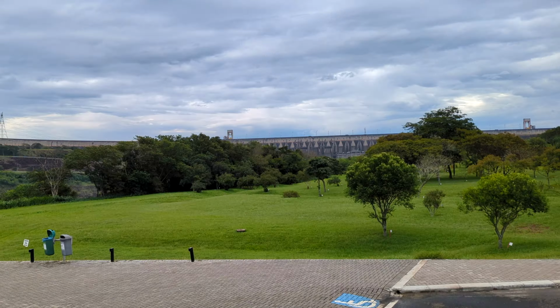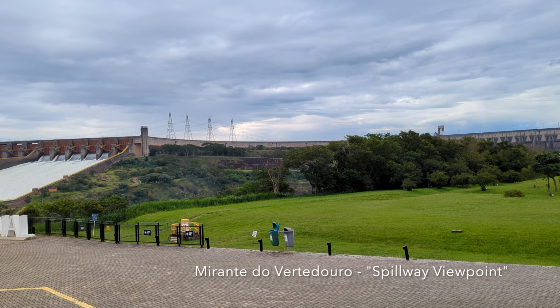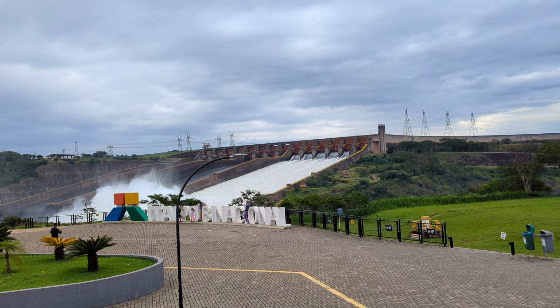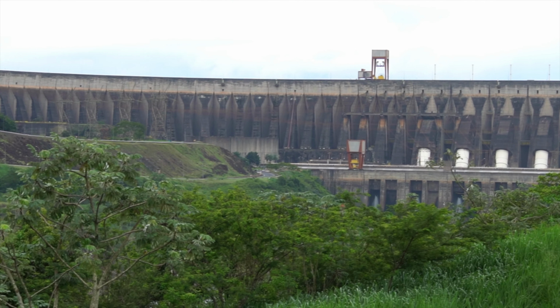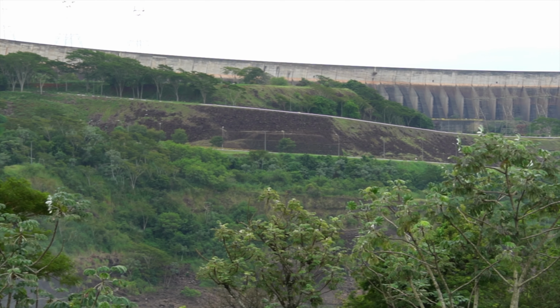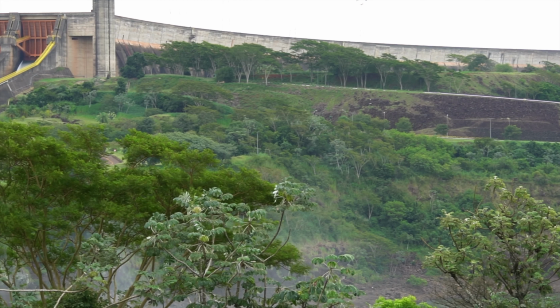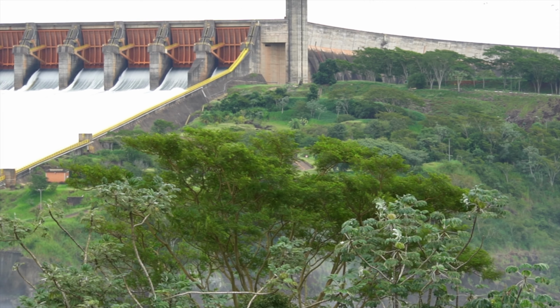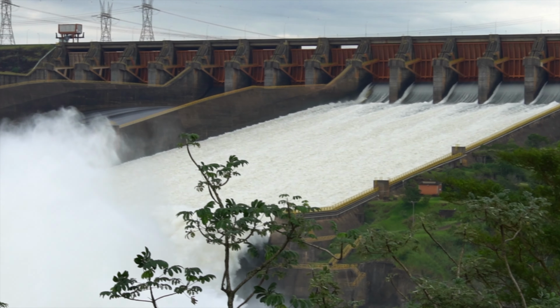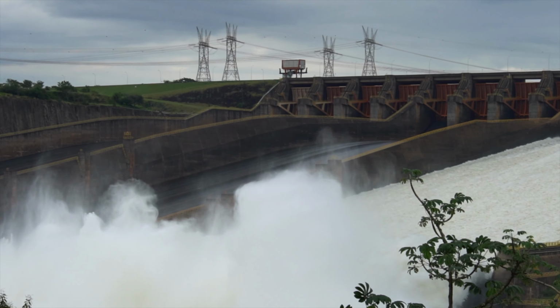The bus made a stop at the viewpoint of the dam's spillway. You'll see the enormous amount of water being discharged from there. This was almost like seeing another Iguazu Falls, except this one was 100% man-made. In fact, the water flow of the Iguazu Falls could only feed two of the dam's 20 generators. Impressive, huh?